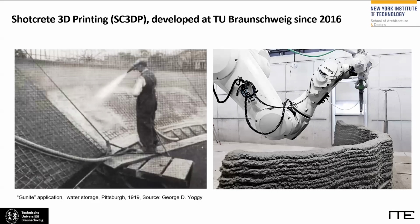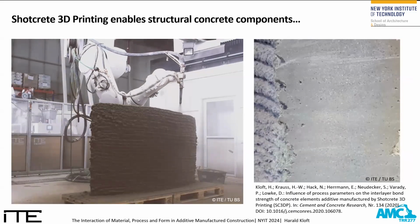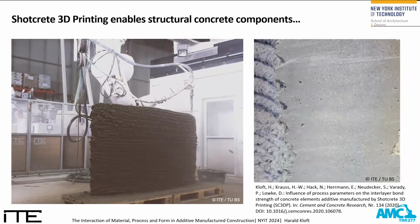So shotcrete is in general not new. Shotcrete is an already existing technology, and this is also good because the norms and regulations are already set on shotcreting, especially in tunneling, for example. But what is new, what we did new, is we applied shotcrete to a robotic arm. And what does this mean? So we have two major features.